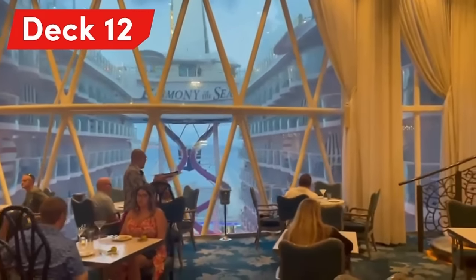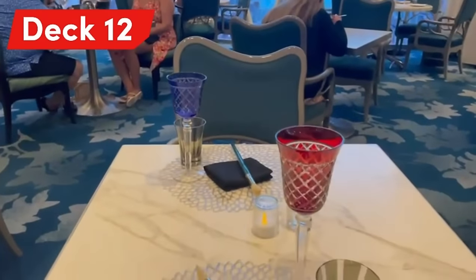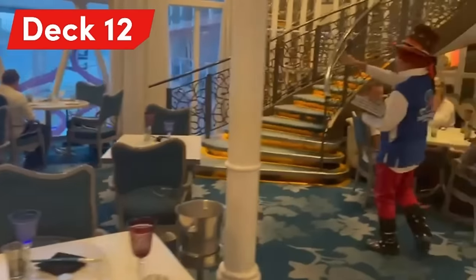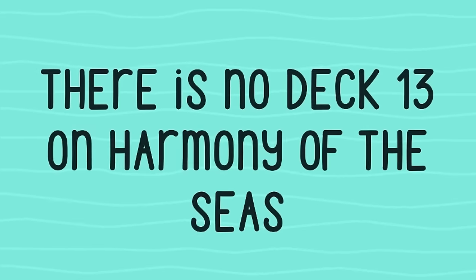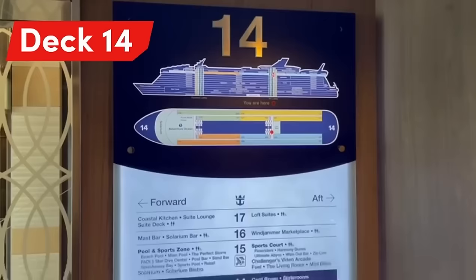Harmony of the Seas. As you come into it, sit down at a table, that's what you see. Mad Hatter will bring you down here and sit you. There's no deck 13 on the Harmony of the Seas. Our grandchildren were very happy about that. Deck 14.